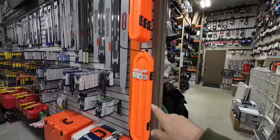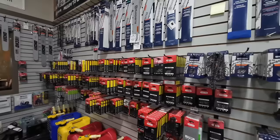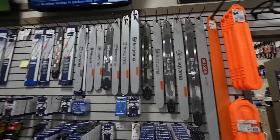Here's the chain lockers. A lot of guys ask me about these, and I don't have them, but they're awfully nice. Right now, I just have boxes and boxes and boxes of chains. So you guys got a lot of Oregon and the Husqvarnas. Are you selling a lot of the light bars? We do. It's basically a Sugihara with Husqvarna's name on it.